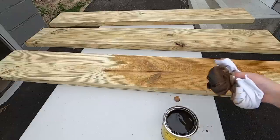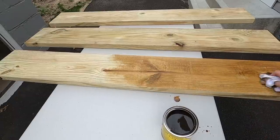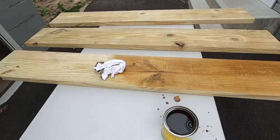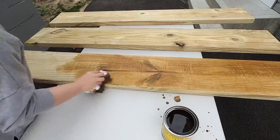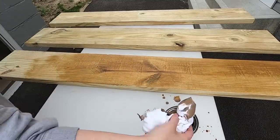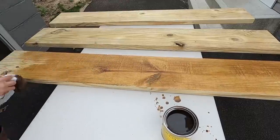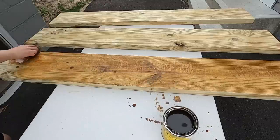All I did was purchase a 16-foot piece of lumber from Home Depot. It is 2x10, in case you're wondering. I wanted nice thick shelves, and then I actually had it cut at Home Depot into 3 equal pieces of 64 inches each. So if you don't have a saw or anything like that, don't worry, you can get your wood cut right at Home Depot.